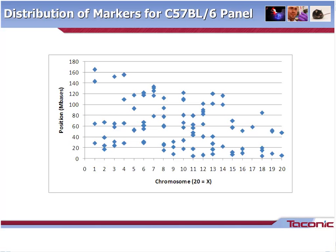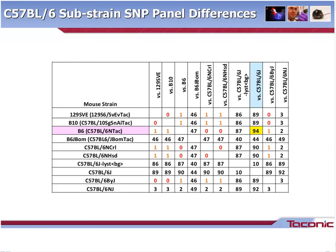However, commercially available, this is one of the few black 6 substrain panels with which you're able to differentiate between black 6J and black 6N. And here's how many differences we have: between black 6J and black 6N, 94 of those SNPs are different. And so it helps us distinguish the black 6 background that we have here. We also have the black 6J bomb versus black 6N tag, for example. There are 47 differences here, so we have comparative SNPs here and there. In some cases, we are not able to differentiate, and the reason is that we need to do more sequencing work to be able to find more differences. But this is definitely useful to be able to distinguish black 6J bomb from N tag and J from N tag.